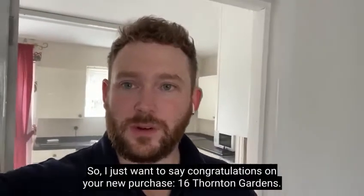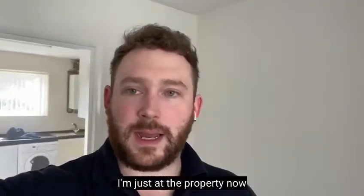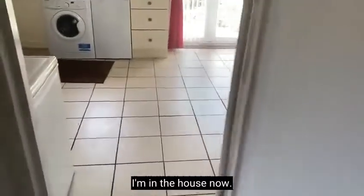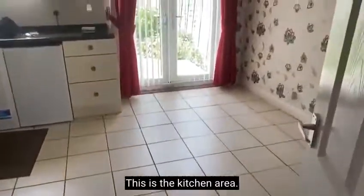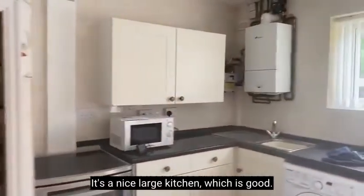So I just want to say congratulations on your new purchase, 16 Thornton Gardens, and I'm at the property now. I wanted to give you a little tour around and show you the place. So I'm in the house now. This is the kitchen area. It's a nice large kitchen, which is good.